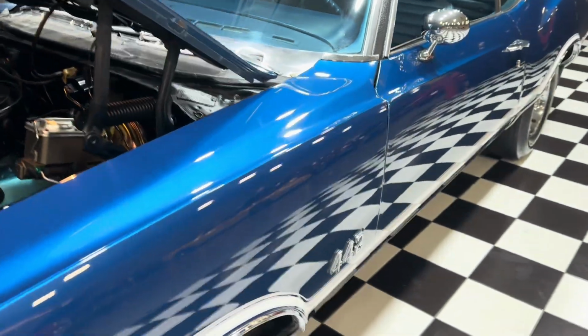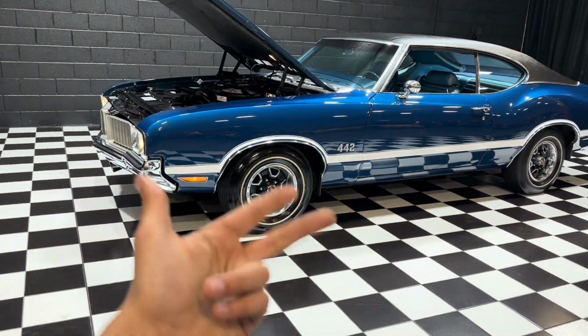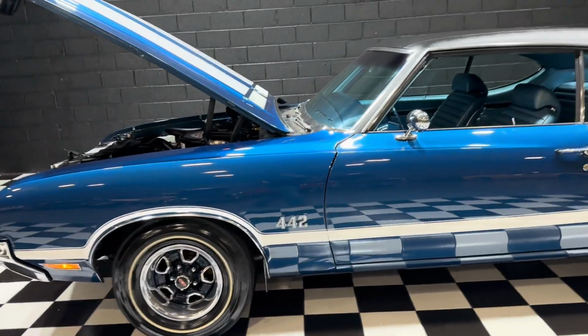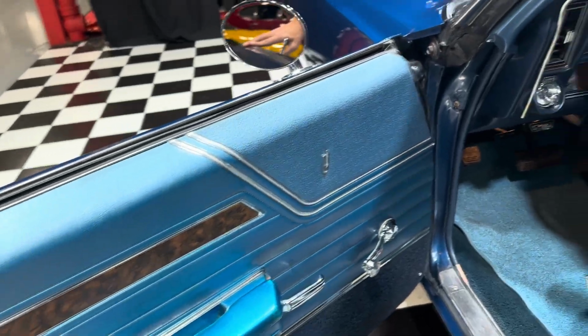Now, a fun fact, if you guys didn't know, 442 stood for 4-speed, 4-barrel, dual exhaust. Now, in the later years, this one's got an automatic, which was the Turbo 400, a 3-speed, but they still gave it the 442 nameplate.